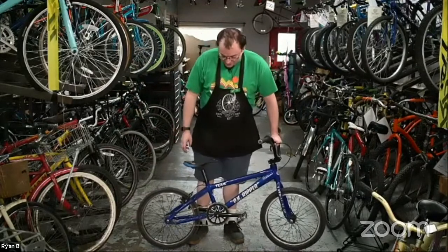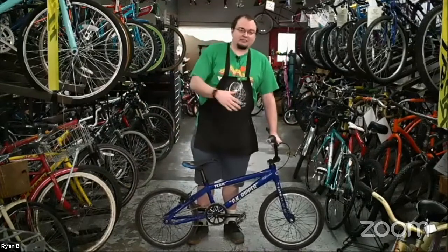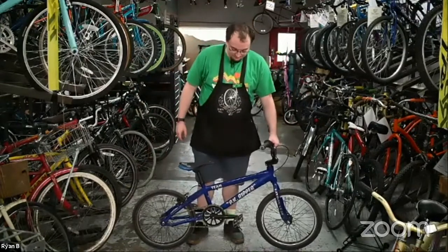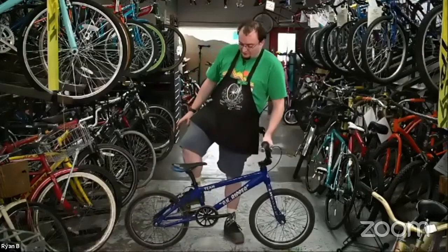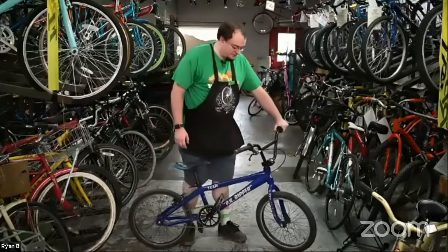But this one was meant for speeds, so that way you could get enough speed to actually go off the jumps or to go down the hill and keep pedaling and go fast. And now this one has brakes. A lot of times BMX bikes will have brakes on the front, but they can also have it where you pedal backwards to stop. So excellent. So that's what a BMX bike does.